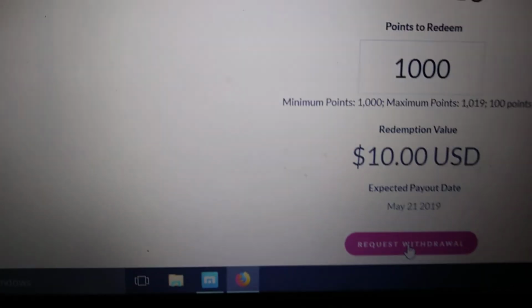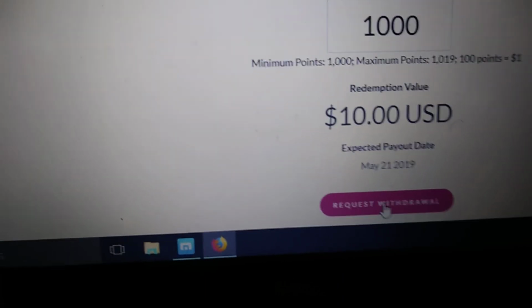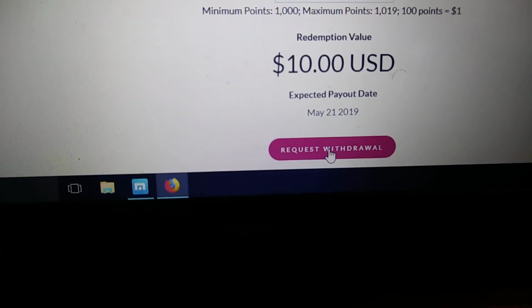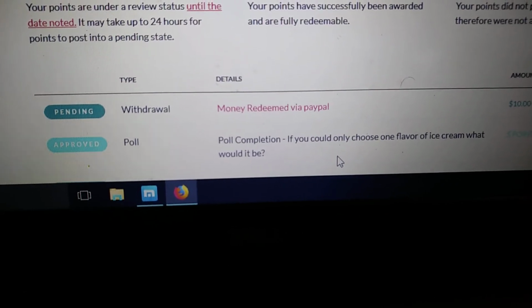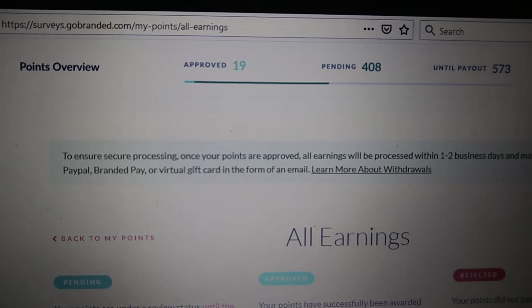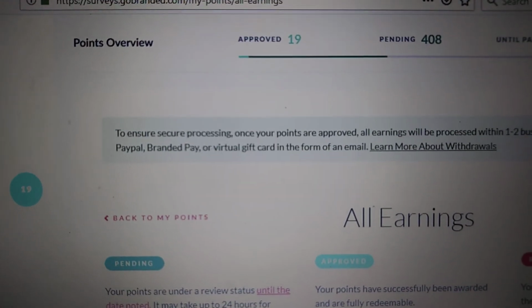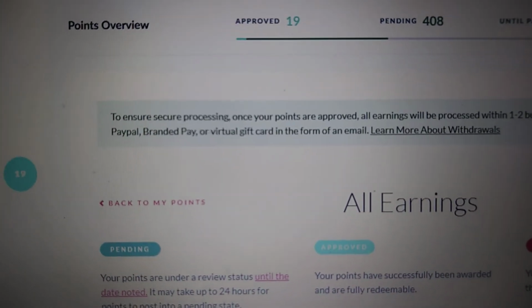It says it'll be here by May 21st. They usually get there on that date, but a lot of times they get there before. Right now it's May 17th, so a few days, it'll be here. I'm going to request withdrawal. And there it goes. Money redeemed via PayPal again. So now I have 19 points, plus $4.08 pending. That'll be in a couple days, so I'm almost halfway to my next cash out. That's how it works. By the time my payment gets into my PayPal, I should almost be another $10. It's all about the grind on this site.